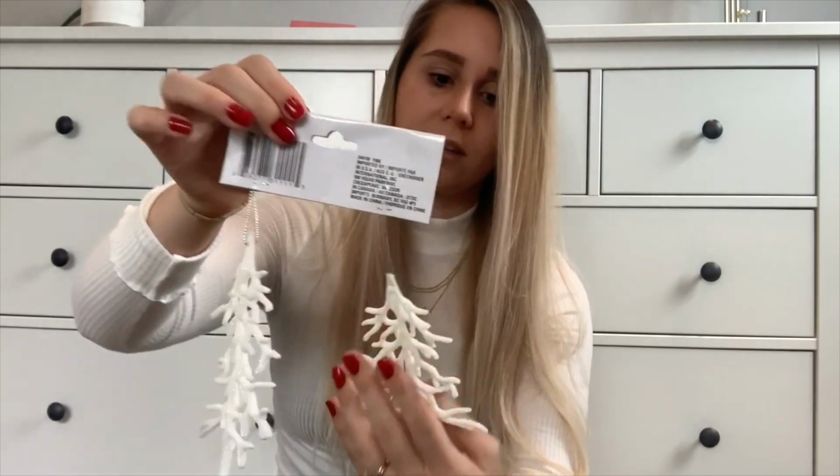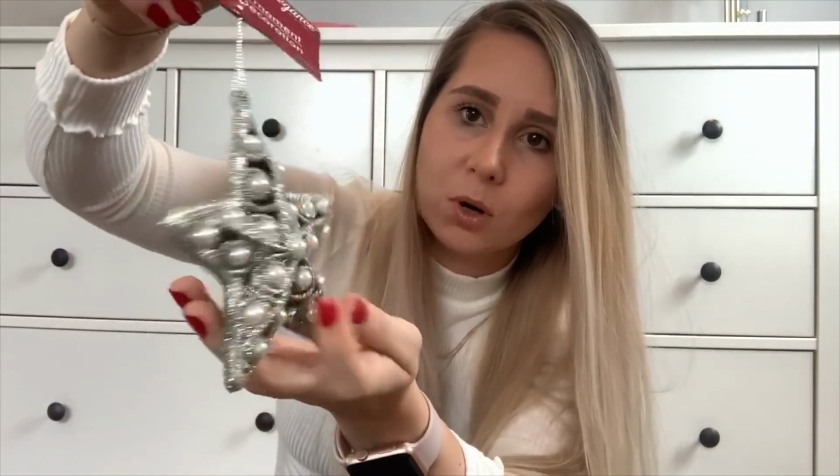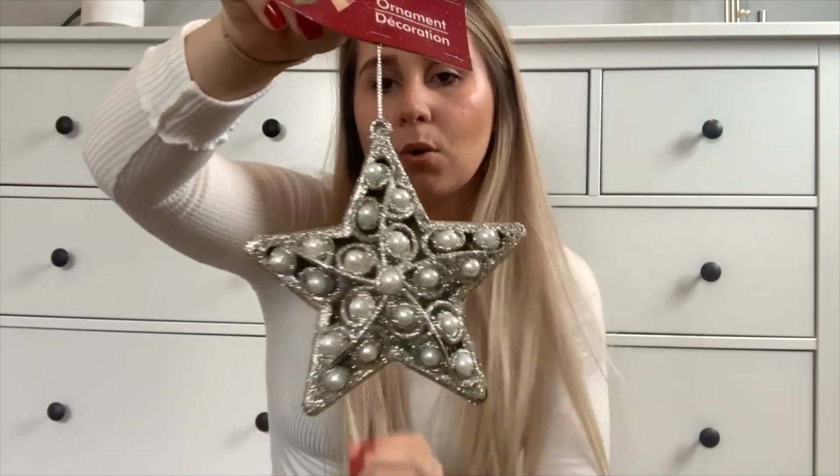These guys were little white trees. I thought they were also very cute. And then in addition to the whites, I also picked up some gold. I love that this is more of a muted gold. It's not so bright, in-your-face yellow gold. I love that. And then it has little beautiful pearls, so this is gorgeous.